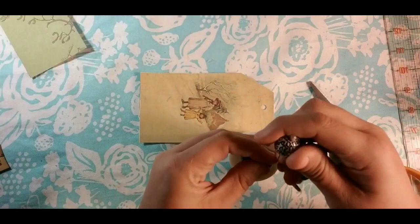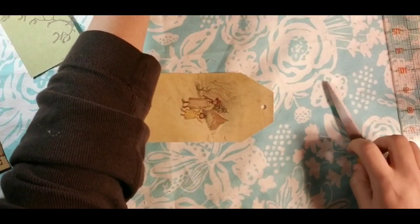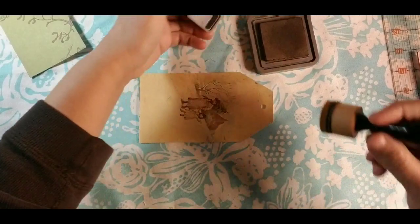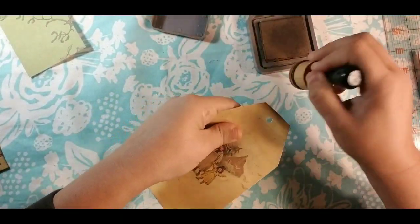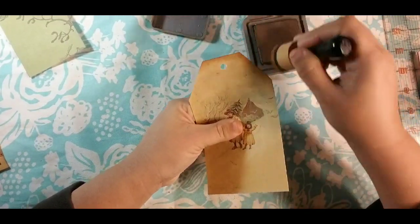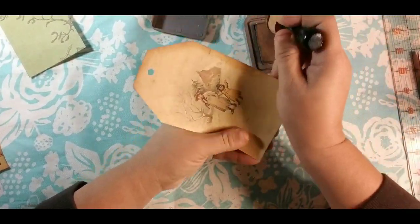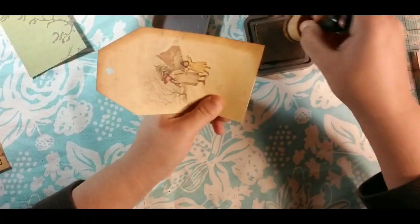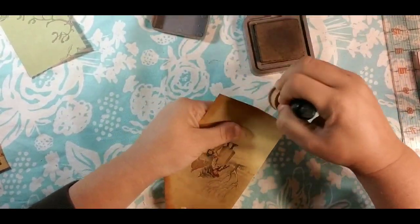Let me put my little stopper in my glue. Let me pull out my ink, and I'm going to be using Tim Holtz Ranger Distress Oxide in Vintage Photo, just because I like this sort of brass look that it gives. It looks really great on this card. I'm inking pretty heavy around the edges. You don't have to ink heavily if you're not a heavy inker. Feel free to do your little light coat. On this specific card, I want it heavier on the edges.